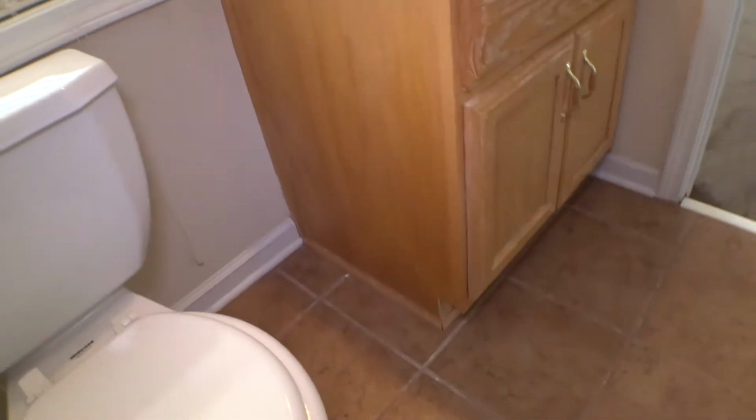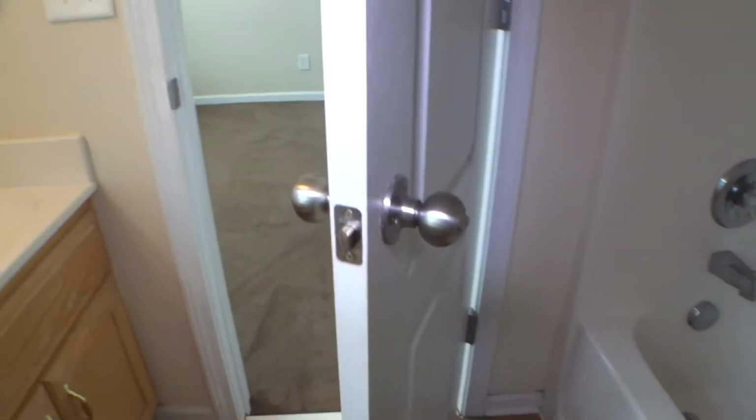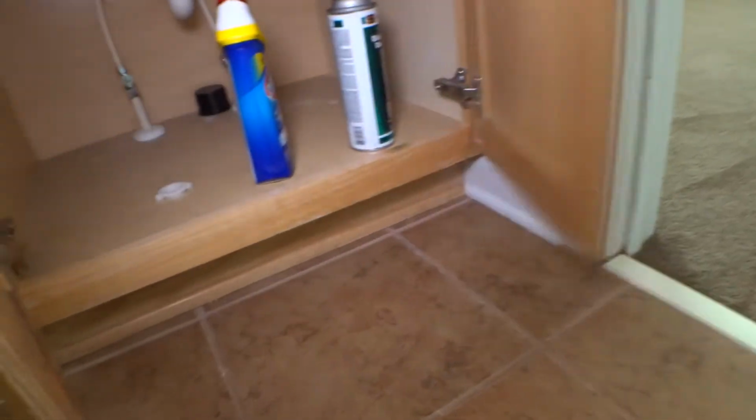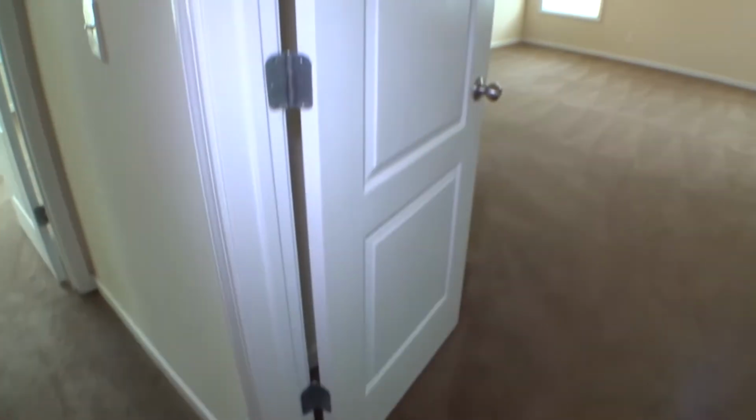Sink looks clean. Tub clean. Walls clean. Under the sink cabinet, two items left behind. Continuing our inspection, we are back in the main hallway and we're gonna continue with the master bedroom.